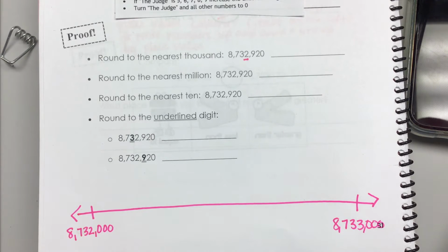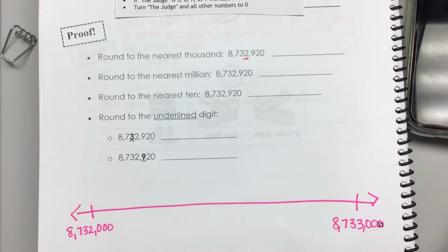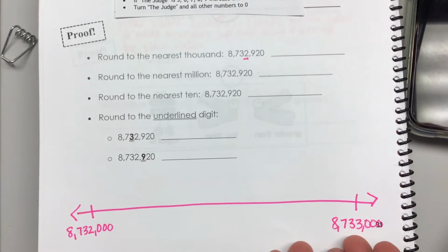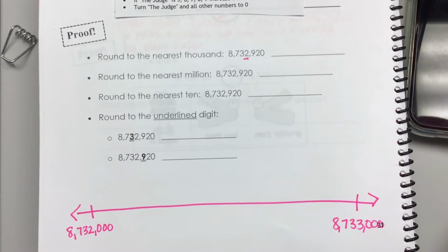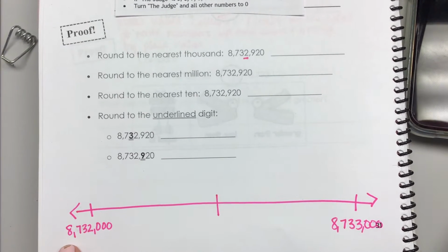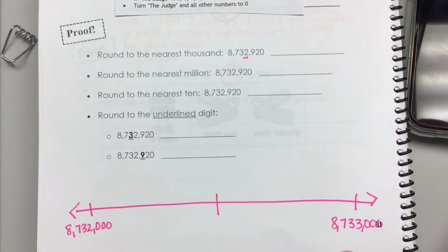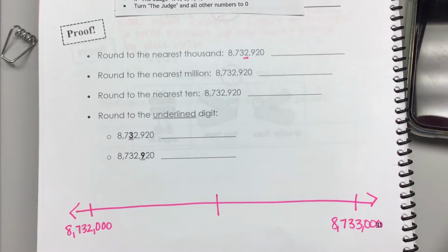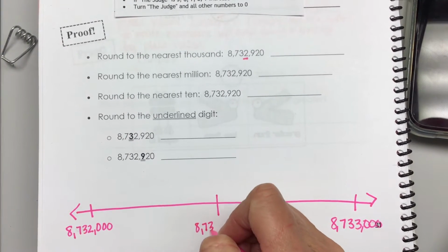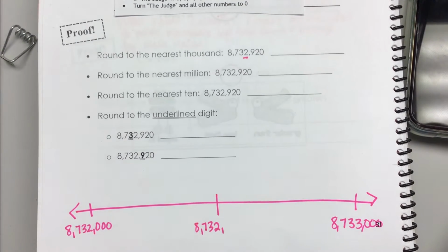So the question is, is it closer to 8,732,000 or is it closer to 8,733,000? Which one is it closer to? Well, what's the dividing number? If I want to cut this in half, what is halfway between 8,732,000 and 8,733,000? What is halfway? 8,732,500. That's right.